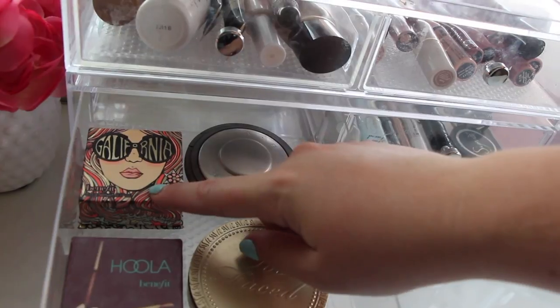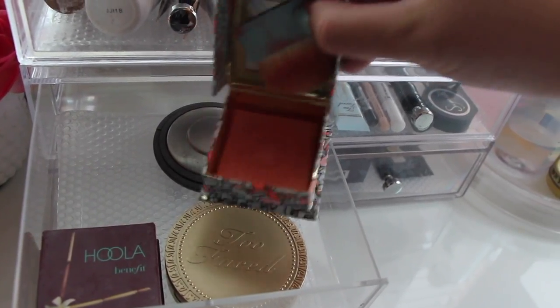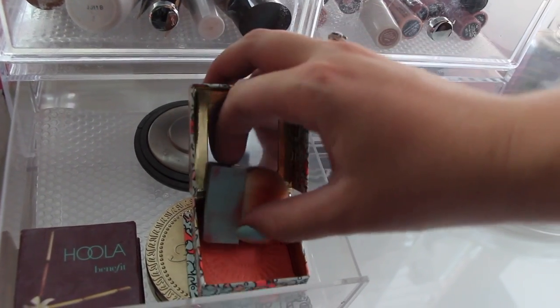The Benefit California blush is also super, super pretty. This one is a hot pink, kind of corally color. It has a golden sun in the middle. It's so pretty. I love it.